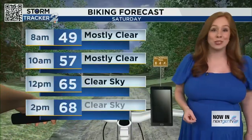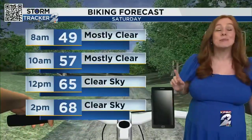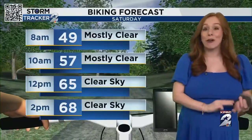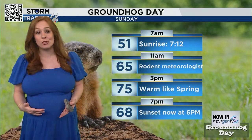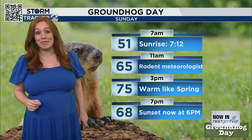And then through the afternoon on Saturday, grab the bike. It's going to be wonderful again. Mostly sunny skies, very similar to what we're dealing with today. Low humidity, sunshine, comfortable temperatures. In fact, even as we look ahead to Groundhog Day, really the only difference is that on Sunday we will start to see temperatures get a tad warmer, but really pleasant, sunny and 75.